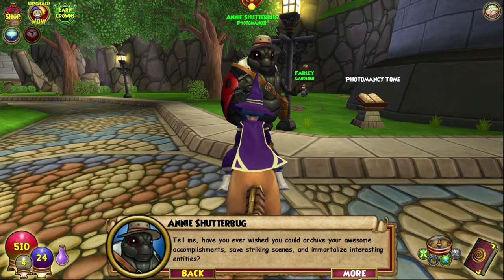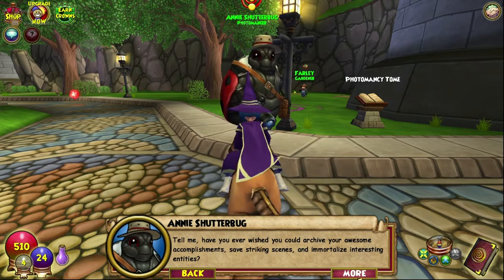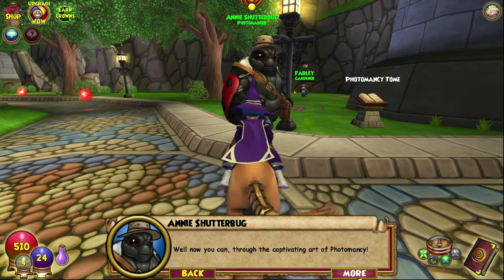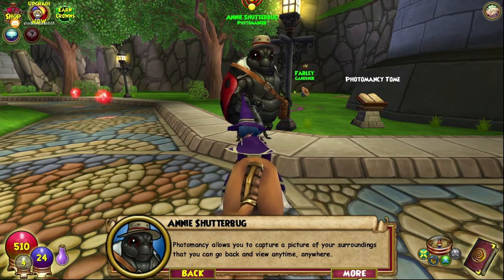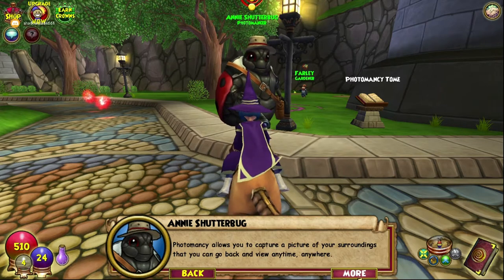Tell me, have you ever wished you could archive your awesome accomplishments, save striking scenes, and immortalize interesting entities? Well, now you can through the captivating art of photomancy. Photomancy allows you to capture a picture of your surroundings that you can go back and view anytime, anywhere.